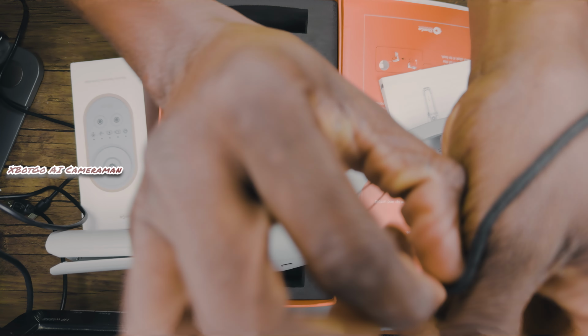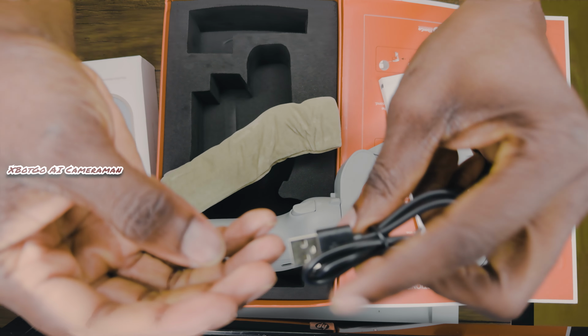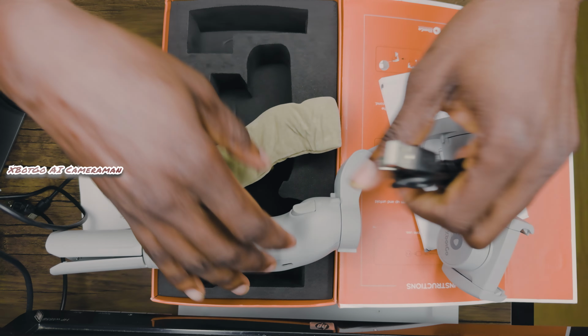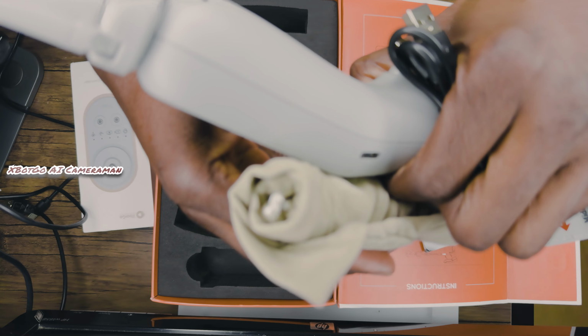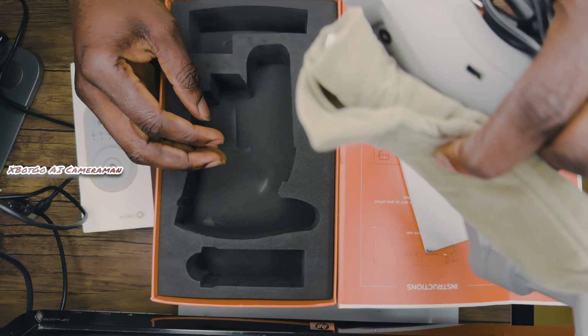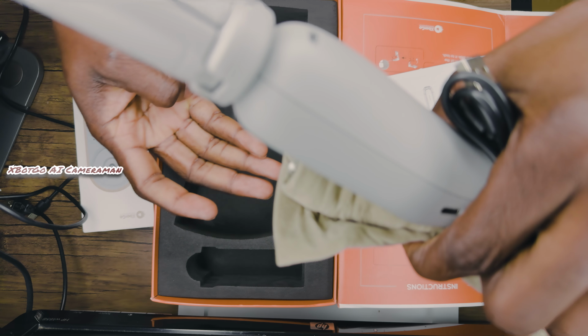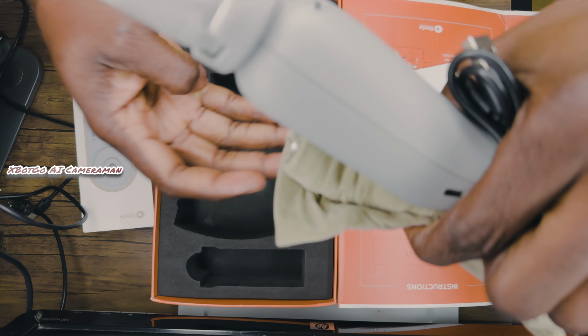We have the USB for charging the gimbal. The charging head does not come with the device. You can plug it into any device that has a USB port, just to charge the gimbal. So this is all we've got in the box. In a couple of minutes, I'm going to show you how to connect the gimbal to the XBOTGO app. Then we'll start recording and see what the gimbal has to offer.